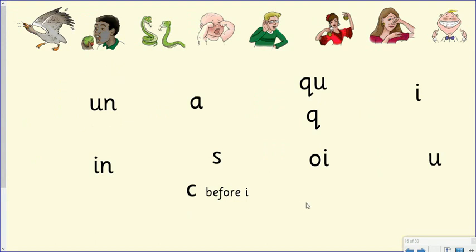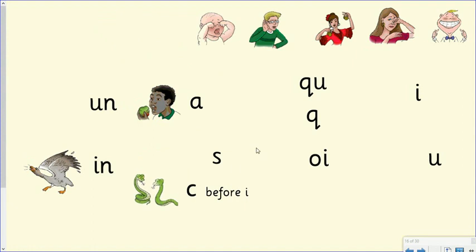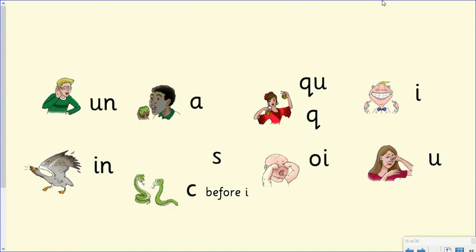Okay, let's see if we can match these up. So, Angry Goose was an. See if you can point to the screen to the right letters before I move it to the right place. A. S. Wa. Un. K. U. And E is the smiley boy.